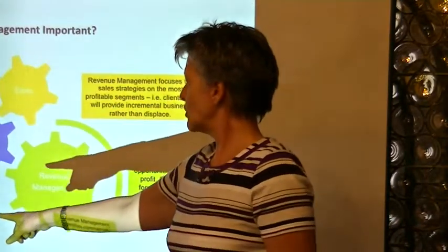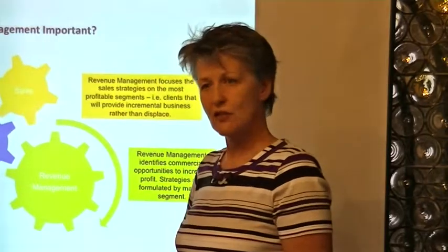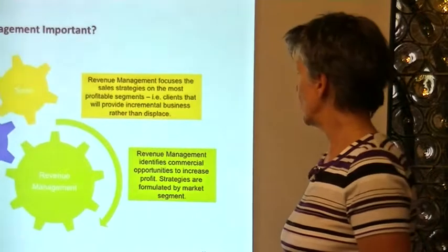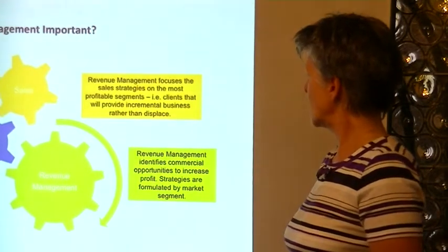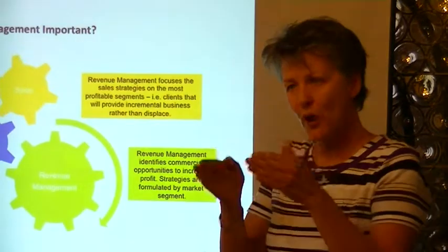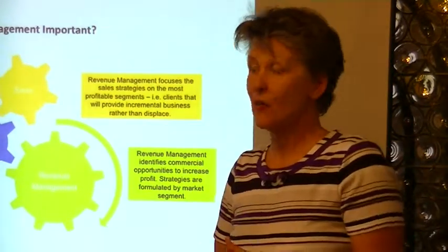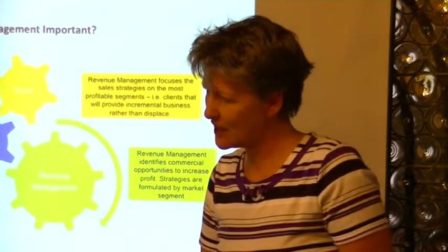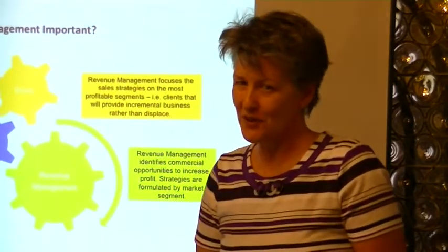Revenue management works with marketing to provide products and packages for each campaign. Revenue management identifies commercial opportunities to increase profit, and revenue management focuses the sales strategies on the most profitable segments. We think we know who our most profitable customers are, don't we, as hotels? But I can tell you we don't.